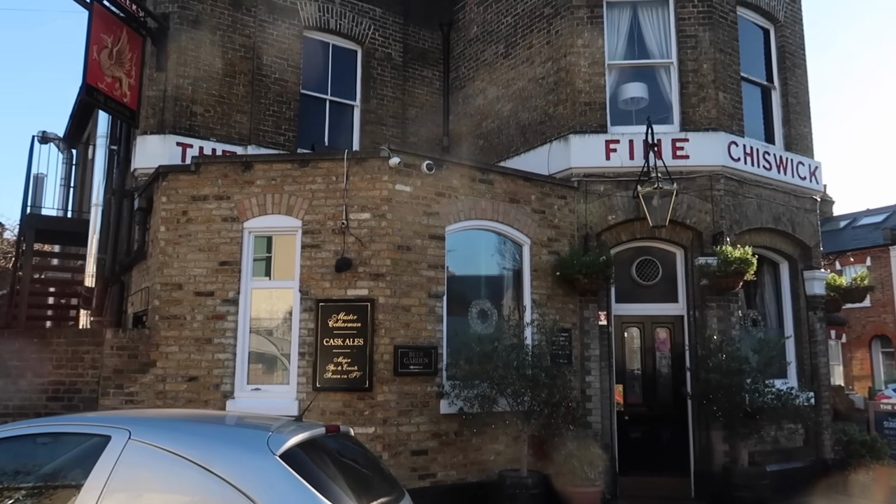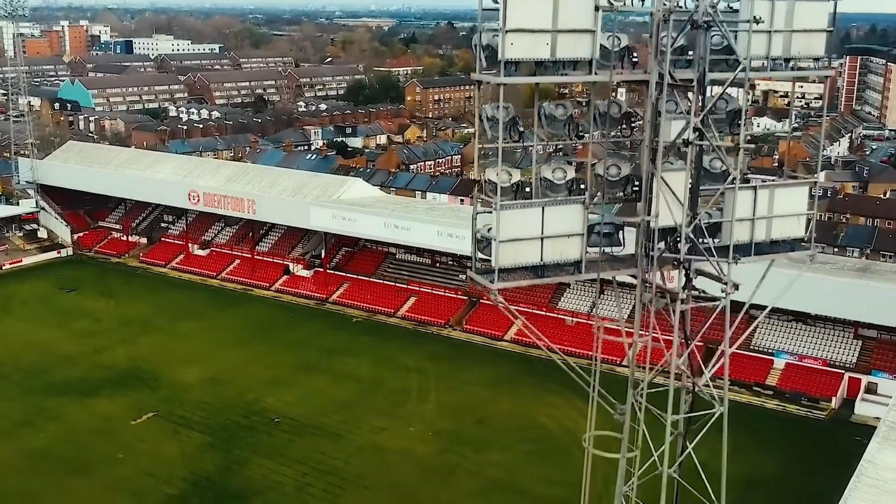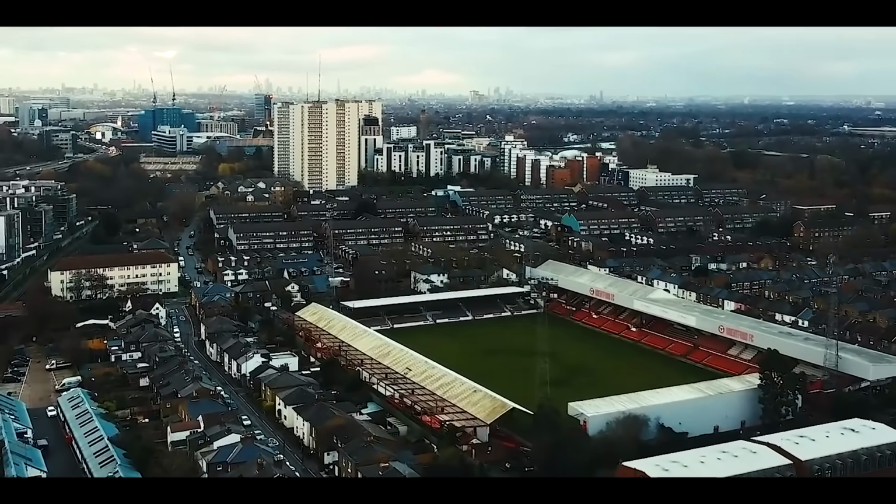So behind me in the distance is the Griffin, one of 4 pubs on each corner of what was Griffin Park, which is behind these houses. It was the home of Brentford Football Club from 1904 to 2020.